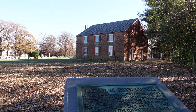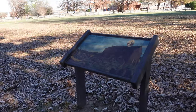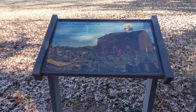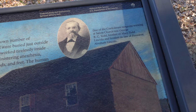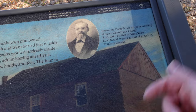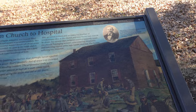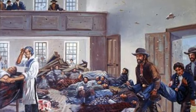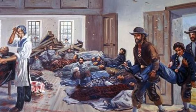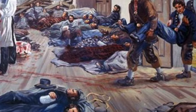Kind of a good shot right there. Yeah, plaque over here, like I said, a hospital after the battle. And an interesting fact, this George R.C. Todd, a Confederate surgeon, was the brother of Mary Todd Lincoln, who, of course, was married to President Abraham Lincoln. And yeah, inside there were stacks of limbs in all corners of the building. 92 Union soldiers died here, an unknown number of Confederate soldiers.